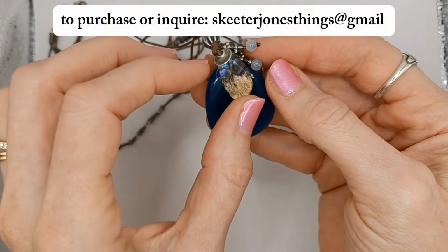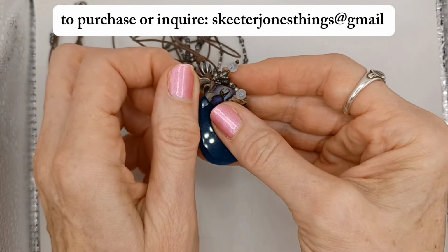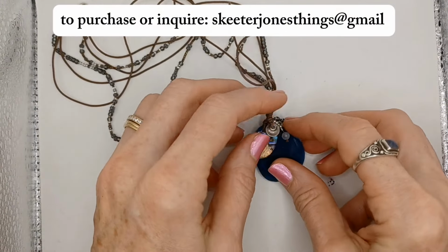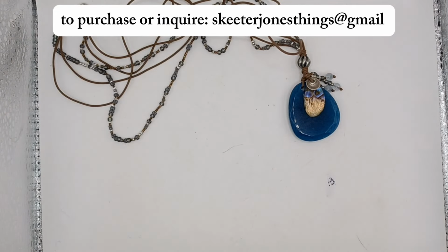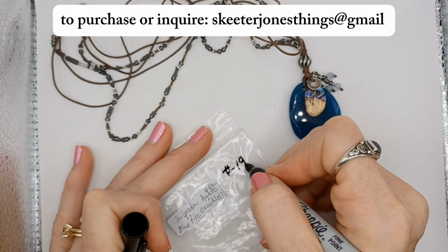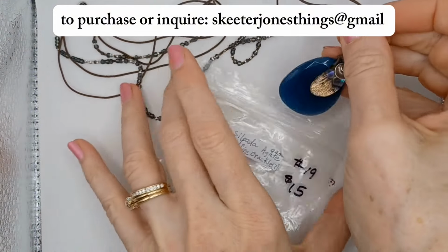A piece of shell right here, the abalone. Then you've got the piece of sterling right there, and then the sterling bead, and then these little beads. Very, very pretty. Love those rich colors. So this is number 19. And this one's going to be $15 for a gorgeous Silpata piece.